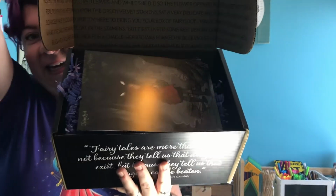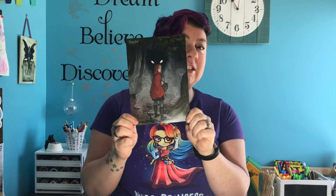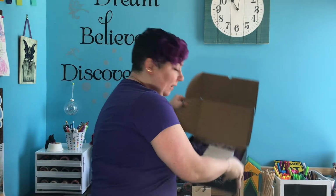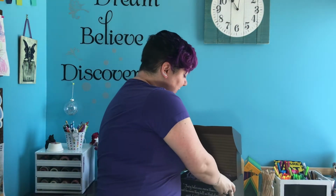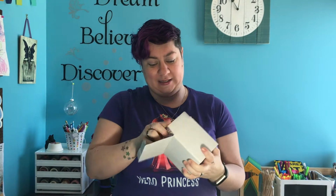Can you see? So the first thing you get in the FairyLoot box is this lovely art print, and on the back it tells you everything that's in the box. I am not going to look at it because I like to be surprised. The theme for this month is Twisted Fairy Tales. Ooh. Alright, the first thing is another box. A box inside a box. That's super exciting. Alright, what's this? Ooh.